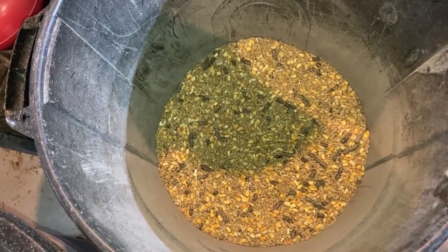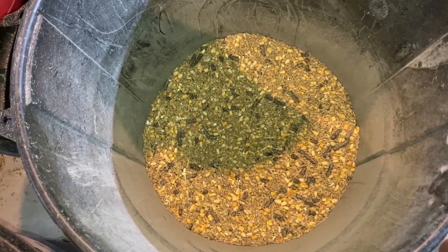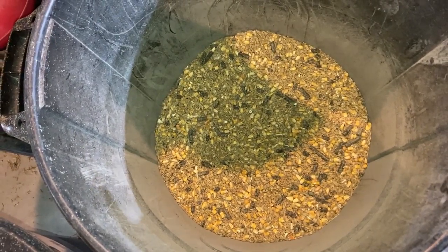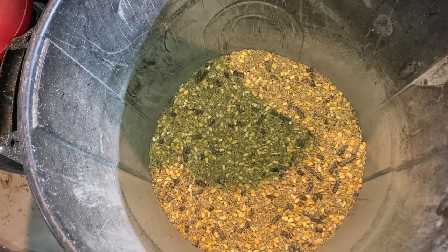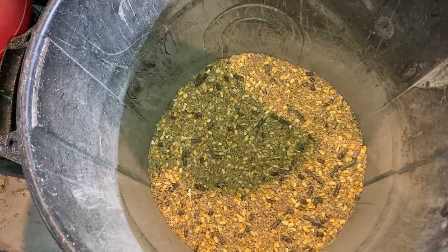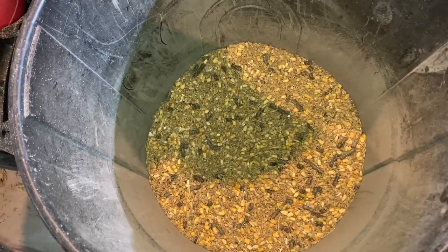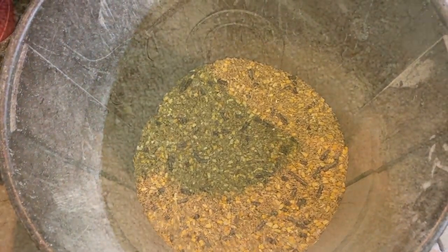Alright, I'm pretty sure I've showed this before, but this is like my bulk mix. I mix it here myself by hand. It has sugar beet pellets, corn, wheat, oats, barley, steamed barley. This is something that I add to the goat's feed and to the pig feed. I usually use this as kind of a filler along with their feed.